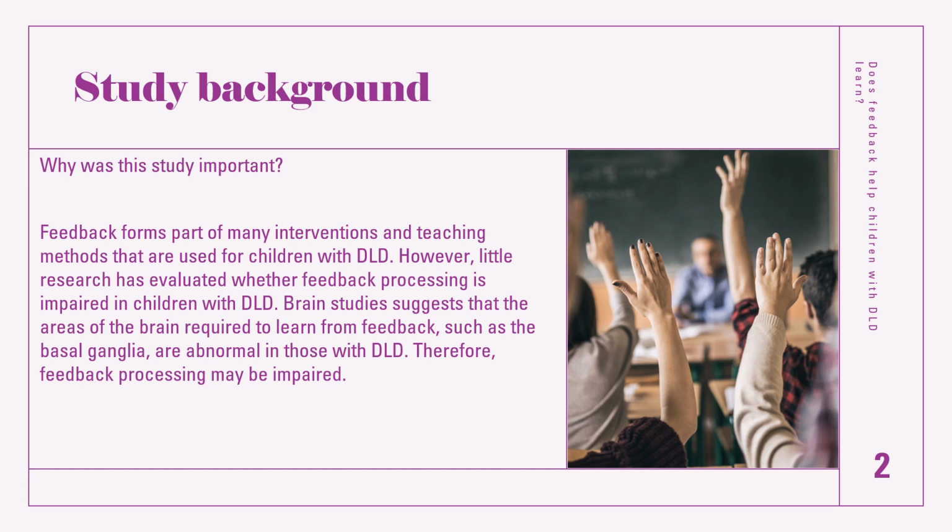Feedback forms part of many interventions and teaching methods that are used for children with DLD. However, little research has evaluated whether feedback processing is impaired in children with DLD. Brain studies suggest that the areas of the brain required to learn from feedback, such as the basal ganglia, are abnormal in those with DLD. Therefore, feedback processing may be impaired.